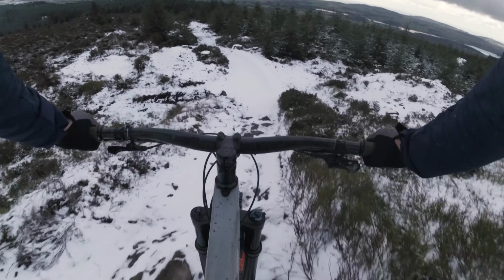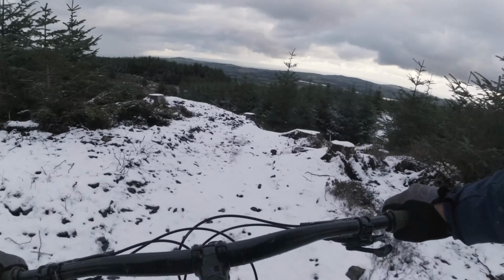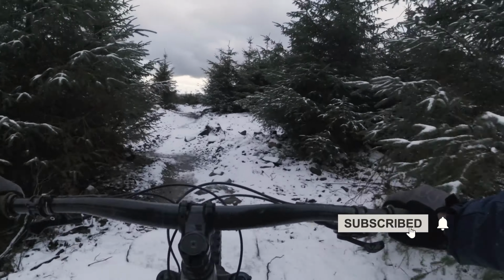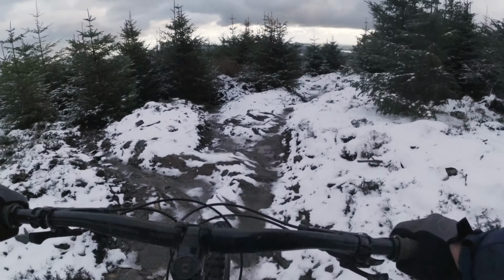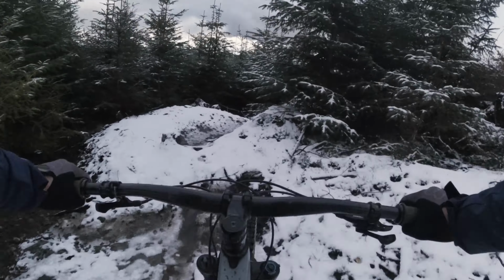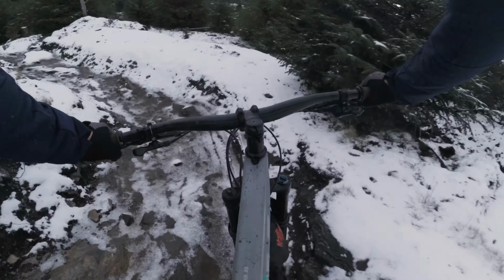My hands are absolutely frozen. Quite often the entry to these cruiser trails is the worst bit. Oh, okay, this has got me nervous now. Oh, don't know what I'm going down. Oh, I never thought about roots. Roots and snow hardly mix very well.